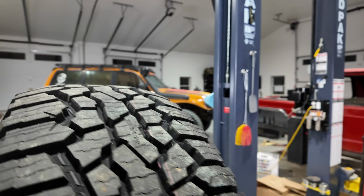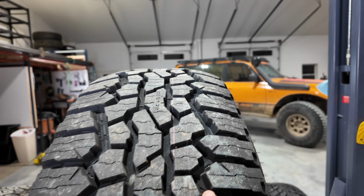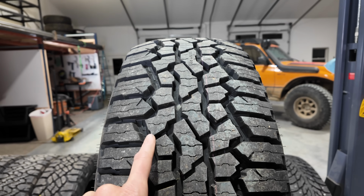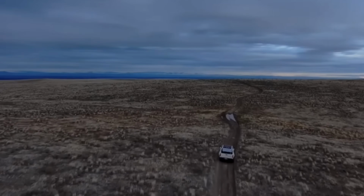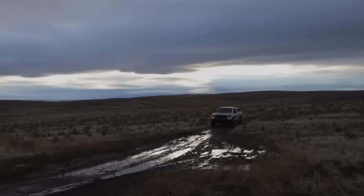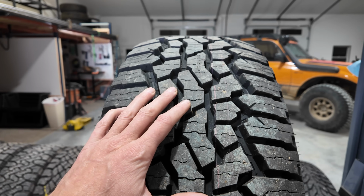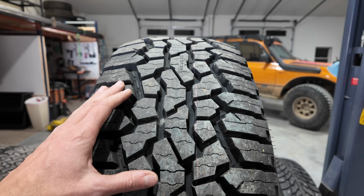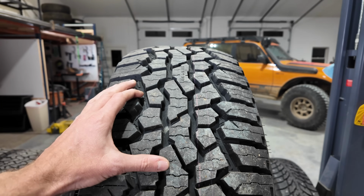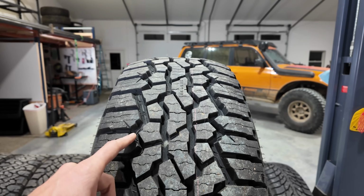But when you move over to the middle and you start looking at the size of these voids, this tire is actually capable of decent mud driving. Most of the tires that we're looking at today do not have voids as big as these voids. We're calling this a mid-climate tire. Like if you live in the South, where sure you get a little bit of snow, you get a little bit of ice, but your biggest concern is actually all the mud, this tire could do really well for you.